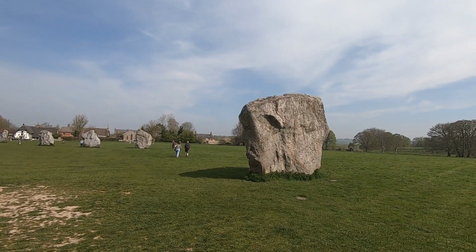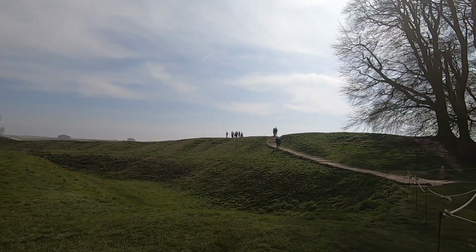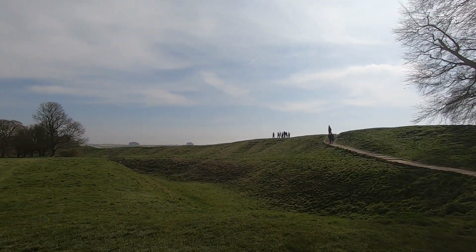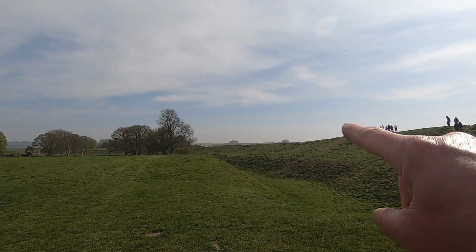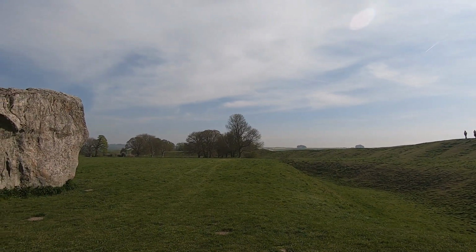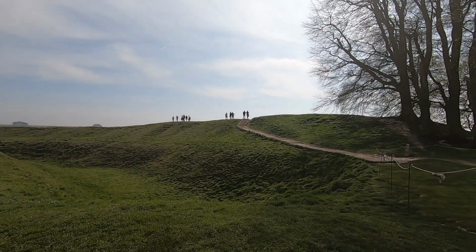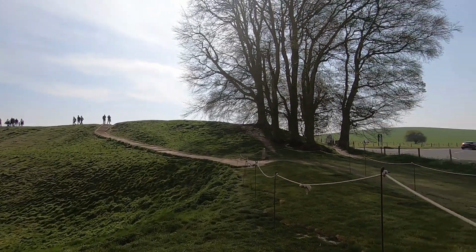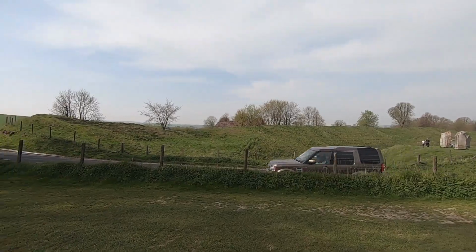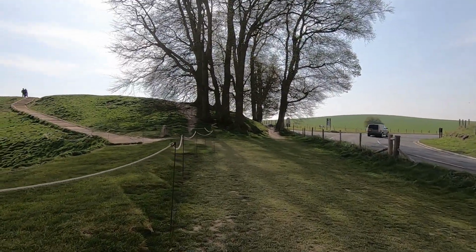So at sunrise, summer solstice time, on this bank up here, you get loads and loads of people, thousands on some years, and the sun comes up over there, just above that tree line. You get a pretty dramatic view from down here, but obviously the people up the top get to see the sunrise first. We'll head on up that way now, up to the top of the bank.